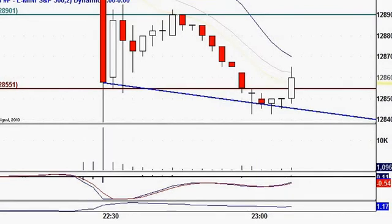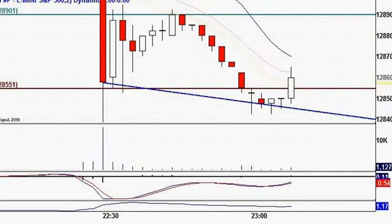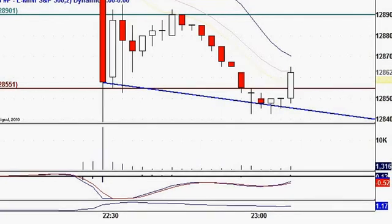However, I am hedged, but I am still net to the bearish side by about $58,000, almost $59,000. So let's see what the GDP brings us.